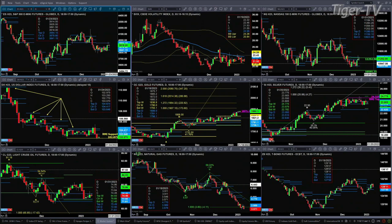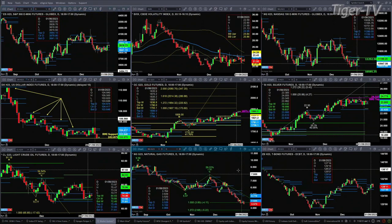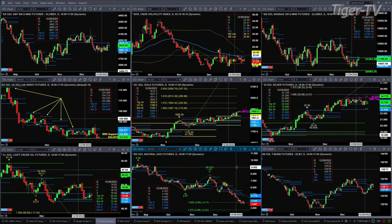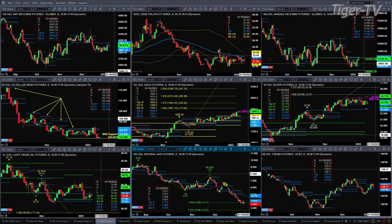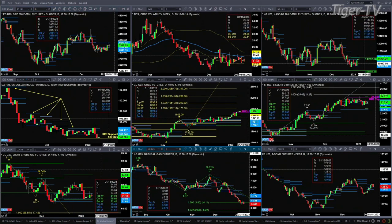Natural gas still in that A to B equals CD to the downside pattern. The next price projection takes you to 268. Price right now trading below the bottom of a bullish structured profile, so it closed today below the 367 level. This is the February contract that we're taking a look at, which ties to the UNG, which suggests that move down to 268.